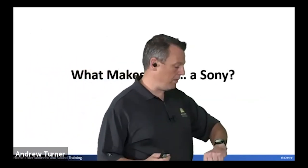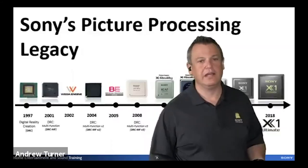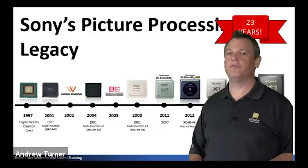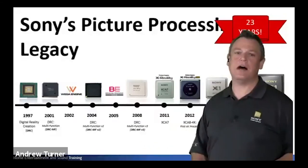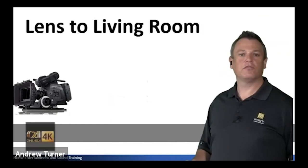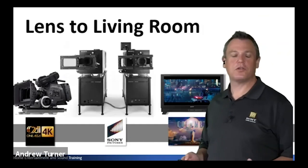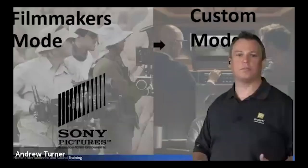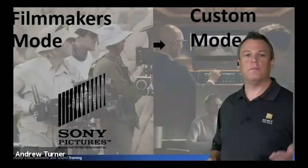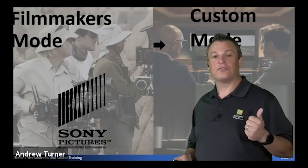And then finally, what makes a Sony TV a Sony TV? Man, it's about our picture processing. I already talked about a lot of this. If you've been to one of my trainings before, 23 years of dominance in picture processing technology. Our lens to living room story that no other television manufacturer can match. Nobody else produces content the way that we do. Things like our filmmaker's mode that the other guys are starting to rave about.